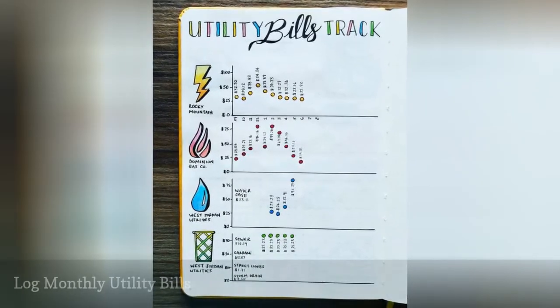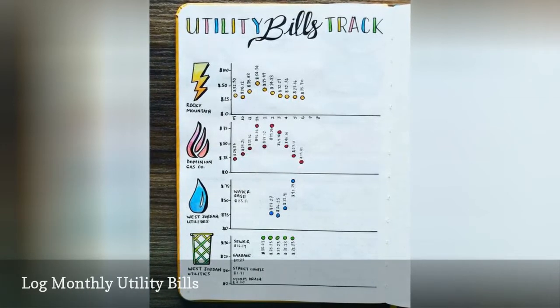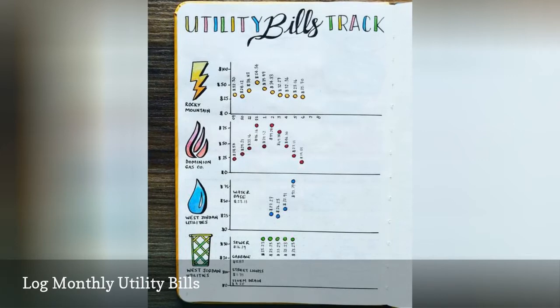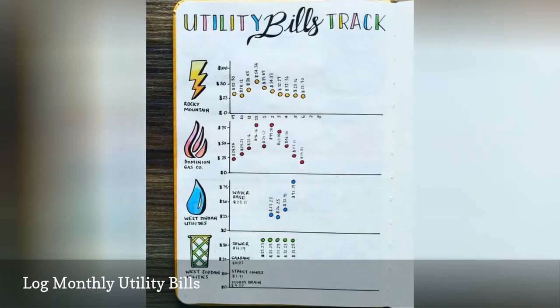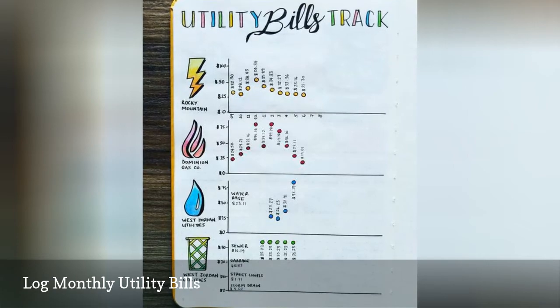Keeping track of your utility bills is a helpful way to monitor spending. By keeping a page in your journal, it's easier to look back and make estimates for how much you'll have to spend in the future since these bills tend to fluctuate with the seasons.